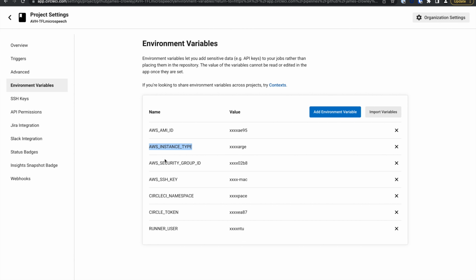AWS Security Group ID. This is a security group you want attached to the EC2 instance. Whatever security group you do assign to this EC2 instance, make sure SSH is open because we'll need that for the install. Next is the AWS SSH key. Make sure you reference a key that's available to you on your AWS account. CircleCI namespace. This is going to be the namespace we generated previously. CircleCI token, that's going to be your personal access token, which we generated previously.